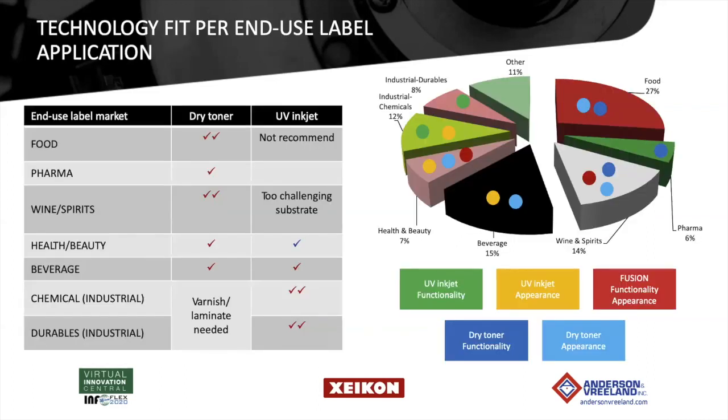So even digging further into that, and this is how we kind of look at the world, I guess, in this industry, is looking at food, pharma, wine, spirits, health and beauty. These are the typical applications that we're all used to. And what makes the most sense when it comes to putting the right technology to support that. And overall, food related applications are probably the biggest piece of the pie.